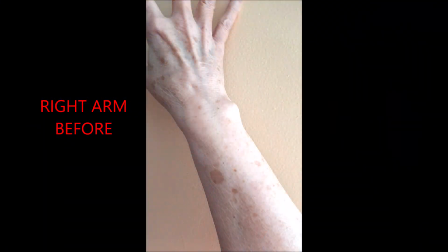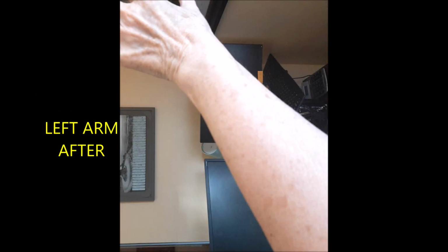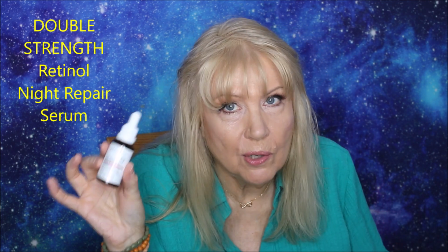The bottle's almost gone. The irony here, the bottle is almost gone. So I am going to use this and try this next. This is double strength Retinol Night Repair Serum.